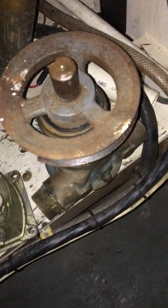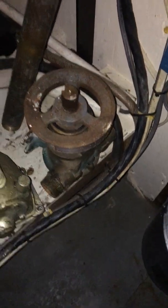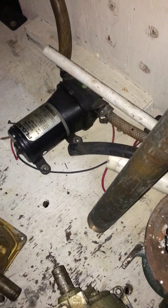Spare air compressors. Spare Jabsco seawater pump, I believe. Freshwater pump. The holding tank is underneath here. This is one of the diesel tanks, steel. Back to our aluminum.